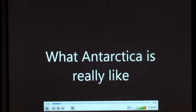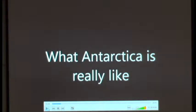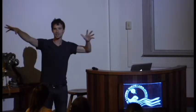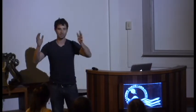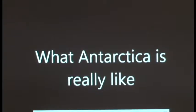So what Antarctica is really like, I didn't know what it would be like. I had only seen movies. And in my mind, I pictured, like, God, this is going to be so awesome. We're going to see penguins jumping out of the water, and they're going to interact with us. And we're going to be looking at these big glaciers and taking tours to look at that. There's going to be explosions, and we're going to be riding in helicopters. That was what my vision of Antarctica was before going. And I'm here to tell you that it is exactly like that.